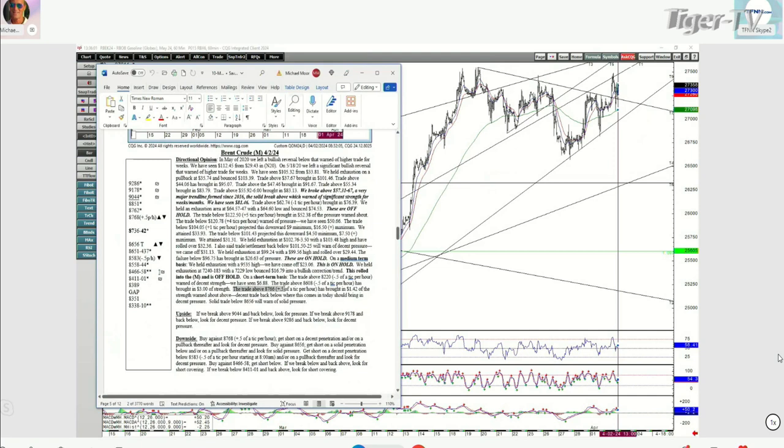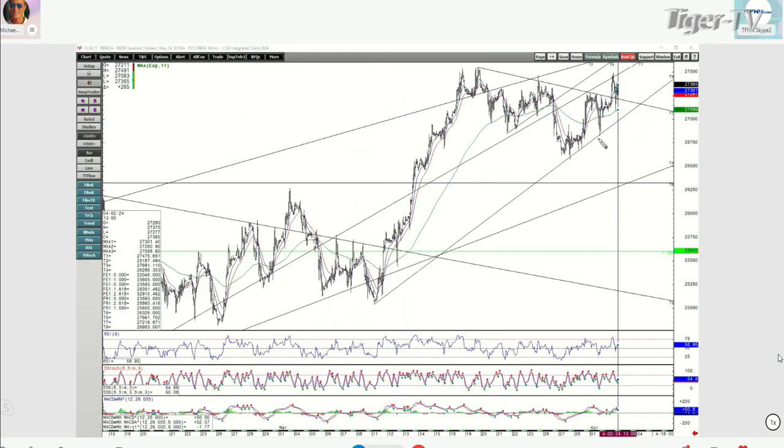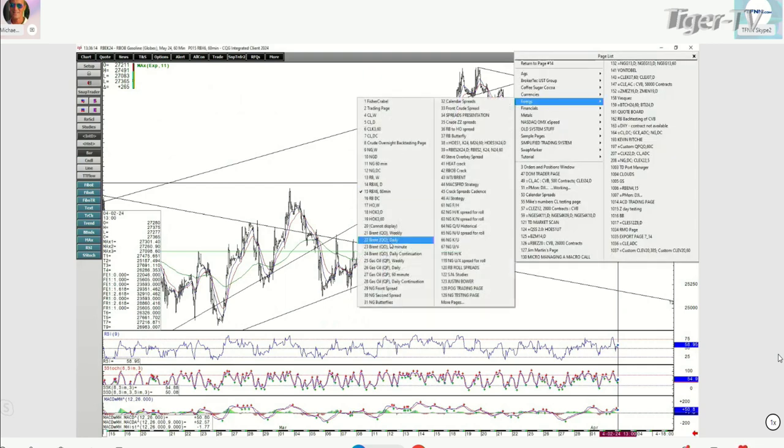So the trade above 87.66 has brought in $1.42 of the decent strength warned about. If we fail back below that decently, that's going to warrant decent pressure. And if we fail back below this formation here, excuse me, I do not have the Brent up. My apologies.